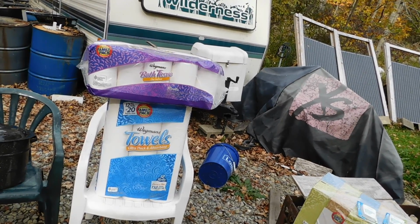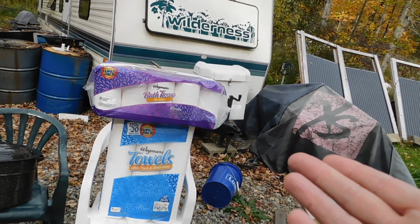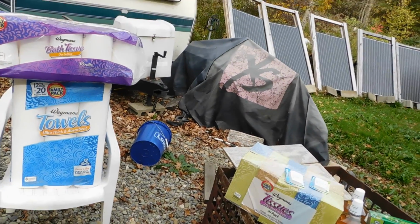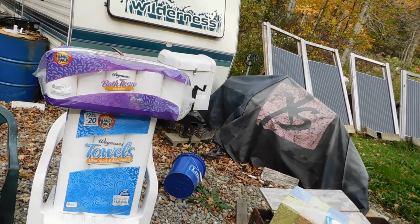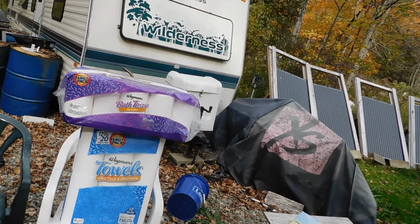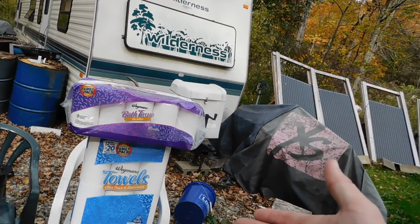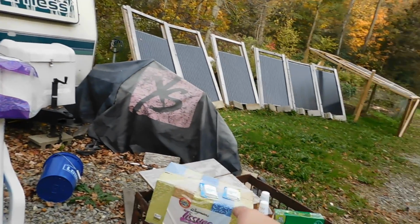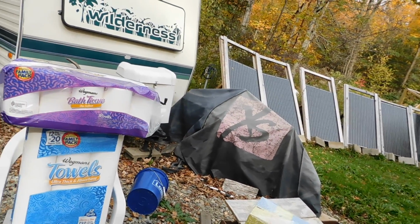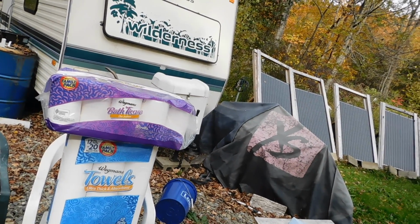Obviously, we all use toilet paper, we all use paper towels, and we all use Kleenex. So Wegmans had a deal where it was $2 off each one with coupons, and when they do that, I always try to grab another one. So I grabbed 30 rolls of toilet paper, 12 more rolls of paper towels, and 10 boxes of Kleenex. We use them, so they go into the rotation, and that way we also have extra backups.